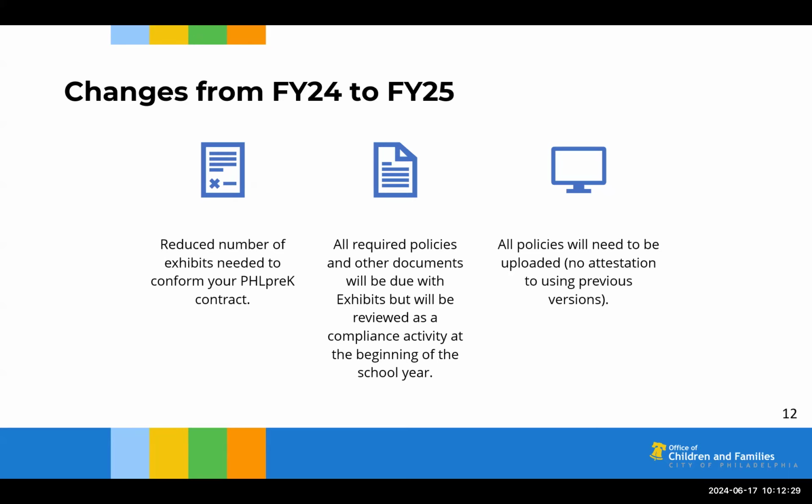There are some changes this year as well to some things like enrollment, and the launch of free Philly pre-K. So we want to make sure providers are updating their policies to reflect these changes as well.